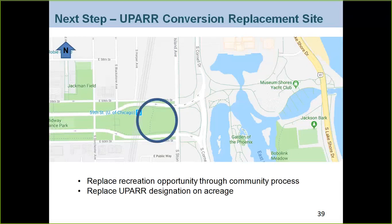So a new piece of this project I did want to bring up today, and Abby touched on it lightly again, is the Urban Parks and Recreation designation on Jackson Park. Part of the Park Service's determination if recreation has been displaced is to ask where will the City of Chicago replace that recreation. And it's been determined through the Park Service in consultation, of course, with the city, that the east end of the Midway, as you see circled here in this map, would be a fine replacement site for recreation to satisfy the UPAR requirements.